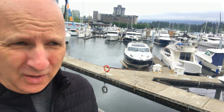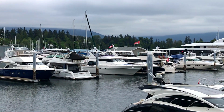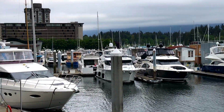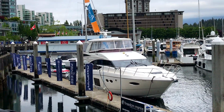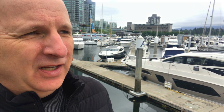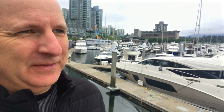Well, here we are at Cole Harbor, and it is boat survey day. It is Wednesday, May the 20th. It's not a bad day. It's kind of overcast, and it is supposed to rain. So we're surveying our 2014 Hanse 415.